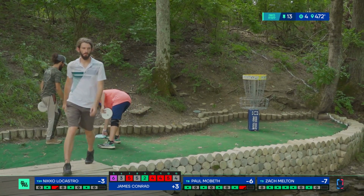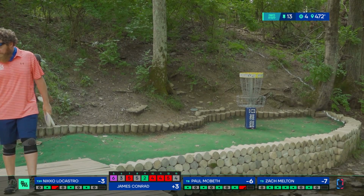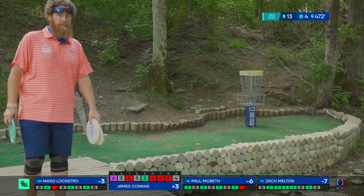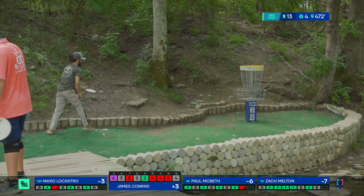This used to be labeled a par 3. There's a good change, in my opinion, to make it a true par 4. In fact, it's not just a par 4. It's a tough par 4, but it's an eagleable one.